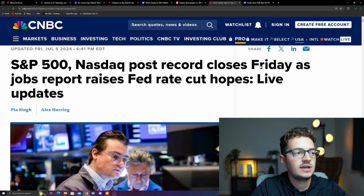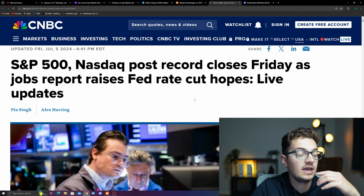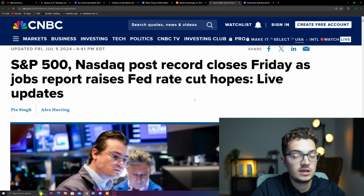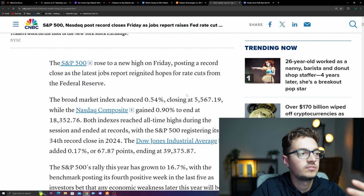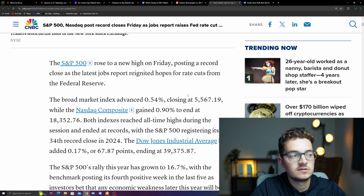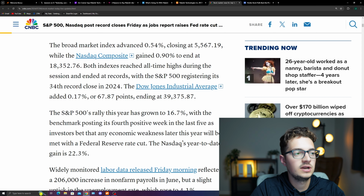In terms of the market today, we have the S&P 500 and NASDAQ continuing to set record highs. We're seeing these basically every other day as the Fed rate cut is starting to become a higher probability. This is because of the recent jobs report, which really reignited hopes for rate cuts from the Federal Reserve. And we have the broad market index up about 0.5%.